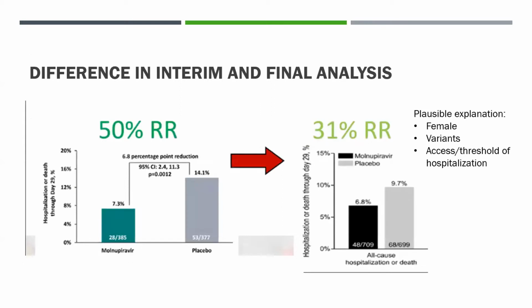During the interim analysis, it showed a 50% reduction in hospitalization or death, but after the final analysis, it's only 31%. So in other words, the placebo group actually improved. So, what is the difference in the second group of recruitment? Well, they say that a lot of female patients were recruited, and whether that is one of the factors.